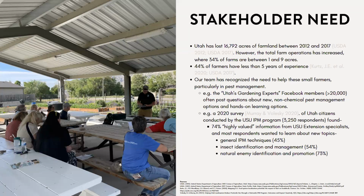Some other things that you guys should know. This is an interesting statistic that I always like to share: Utah lost close to 17,000 acres of farmland between 2012 and 2017. That's a bit outdated, so that number has probably grown. But note that a lot of that land has been subdivided. So the total number of farm operations has actually increased, where about 34% of those farms are between 1 and 9 acres, and 44% of these farmers have less than 5 years of experience. So maybe that might be a category that you fall under. You're new to farming and you're excited to learn more.